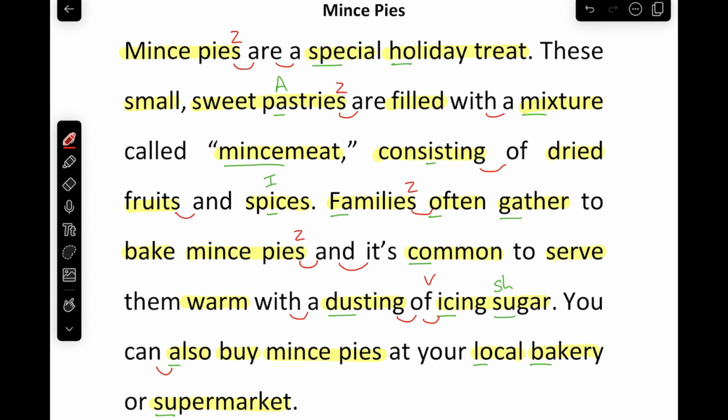You can also buy mince pies at your local bakery or supermarket.